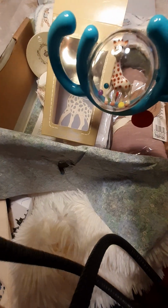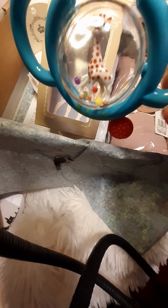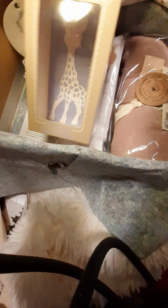Let's turn our light just a little. This is so cute. Adorable. And then let's do it this way. Okay, that's a cute toy.